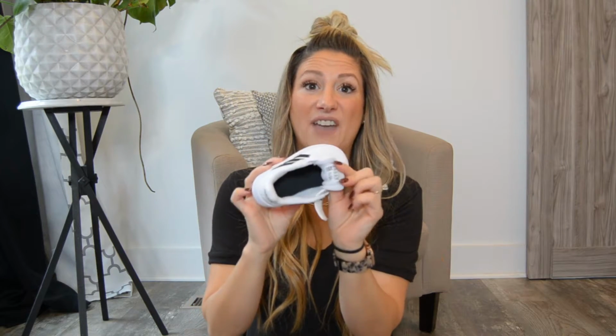I don't know what it is about my kid's feet, but he has super fat, round, little chunky feet, and it's so hard for me to find shoes that are easy to put on, easy to put off. If I find one pair of shoes that fit him, that's just the shoes he's gonna wear all the time. So I've been on the hunt for really cute shoes. I found these. They are adorable and they open up really wide. So if your kid has fat feet, these are so easy to put on.